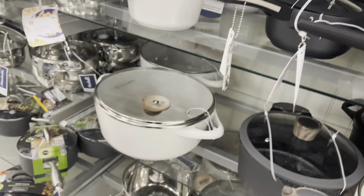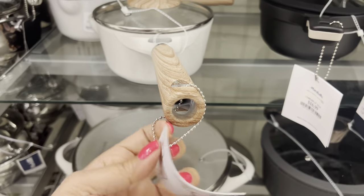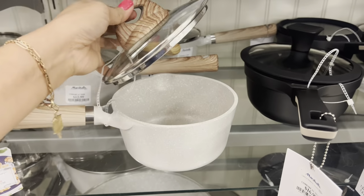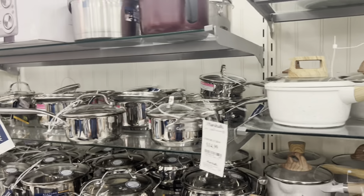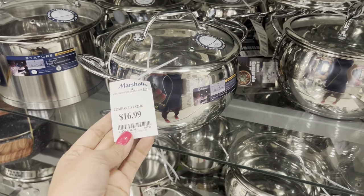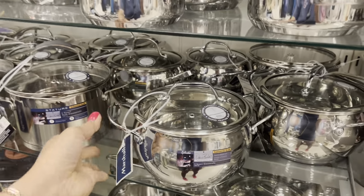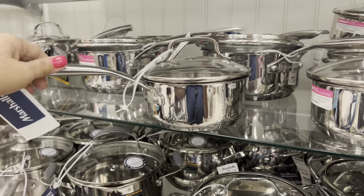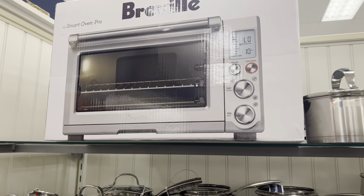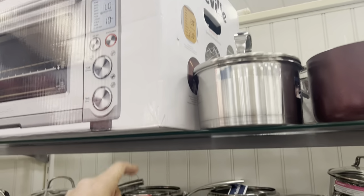They have different color. They have still this one. This one, Masterclass, $12. $14 this one. This one here, cute. $16. $14.99. They have open here. Cute one.